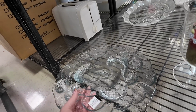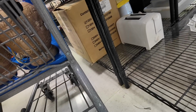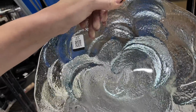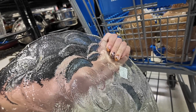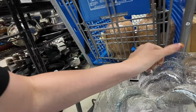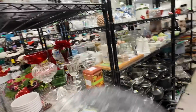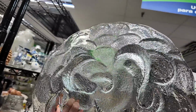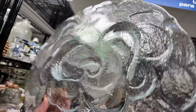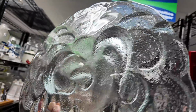What is this? Something else. Yikes. I wonder if that's Blenko. It's kind of crazy. Reminds me a little bit of the texture. It's clear though. I don't know if I want to take it. It's really clunky and clear. It wouldn't be fun to ship. I think I'm gonna leave it.